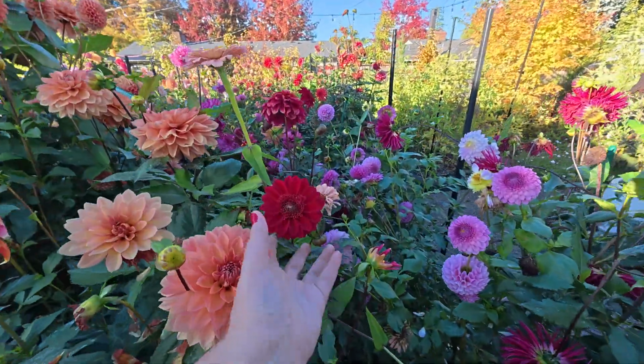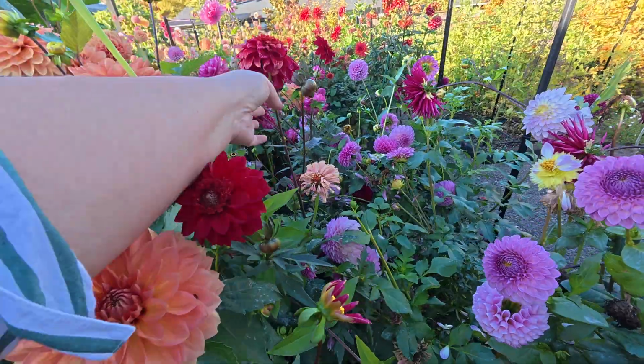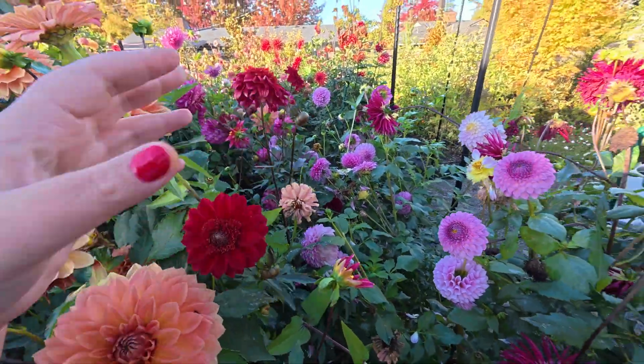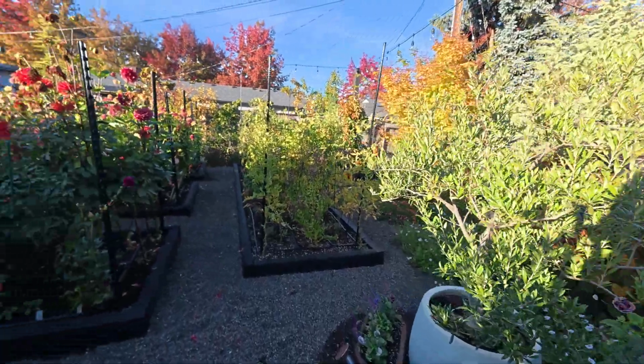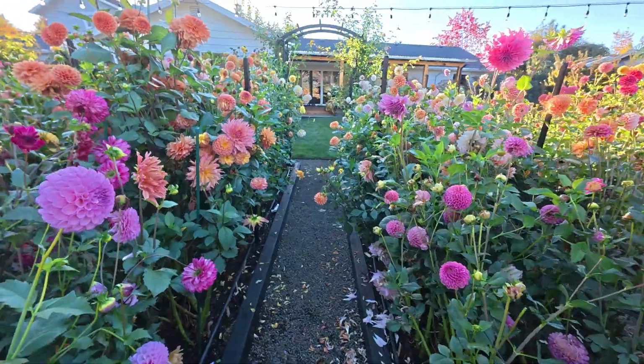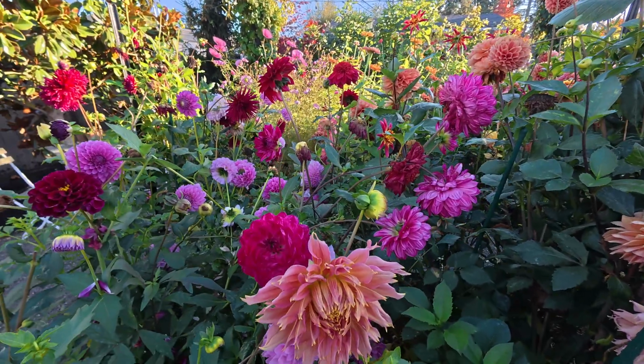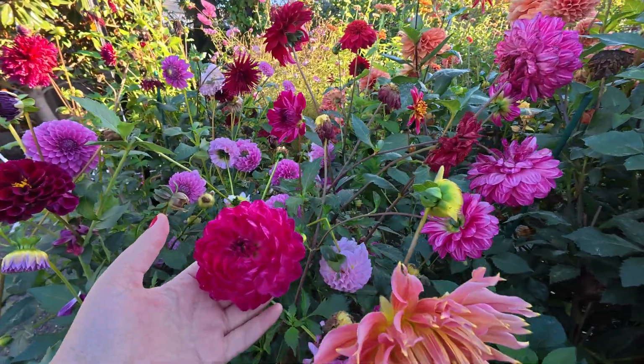Here's a new one that's blooming. I haven't seen this one yet, and I actually don't know what this one is, so we'll skip over her. There is a water lily I want to show you back here. I didn't put her on the list just because I didn't reach for her, but I know there's obviously still a big water lily craze.